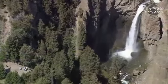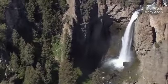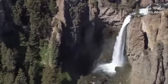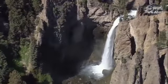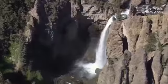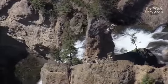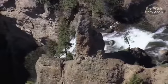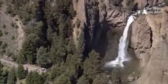27 kilometers north of the canyon, a small creek shoots off the Yellowstone River and flows south to the park's third notable cascade, Tower Fall, which stands 40 meters tall. Named for the volcanic formations that surround it, the park offers a breathtaking view from an overlook that draws visitors in droves.